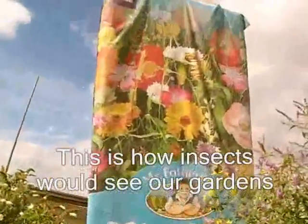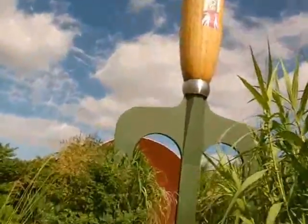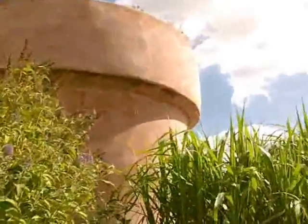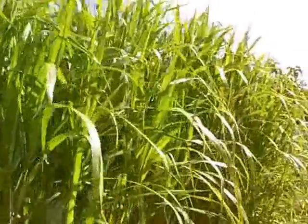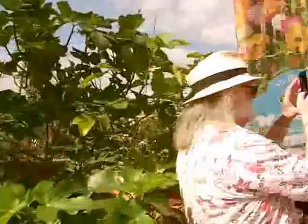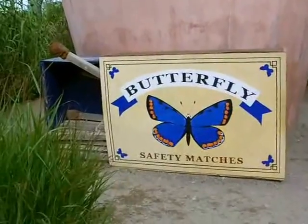Butterfly, look. Isn't that clever? As though we're insects. We're small and everything is large. Suddenly we've jumped into the land of the giants. How clever. Wow, that is quite amazing. Isn't that good? Isn't that clever?